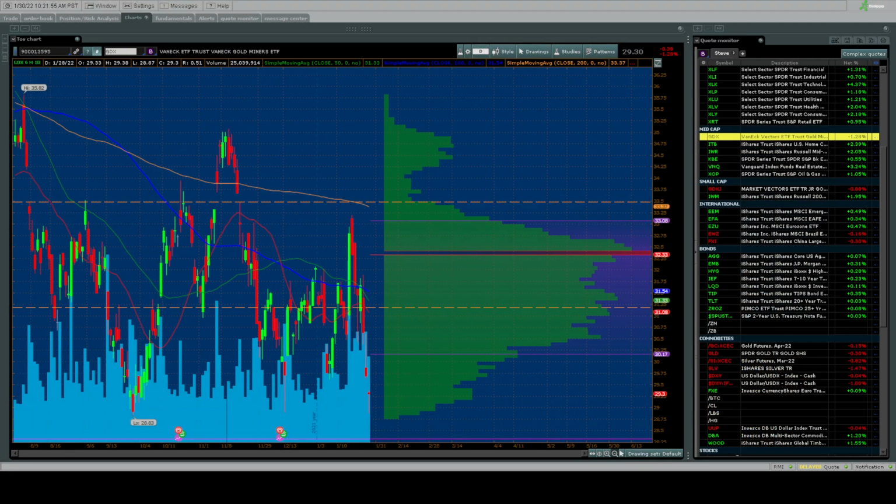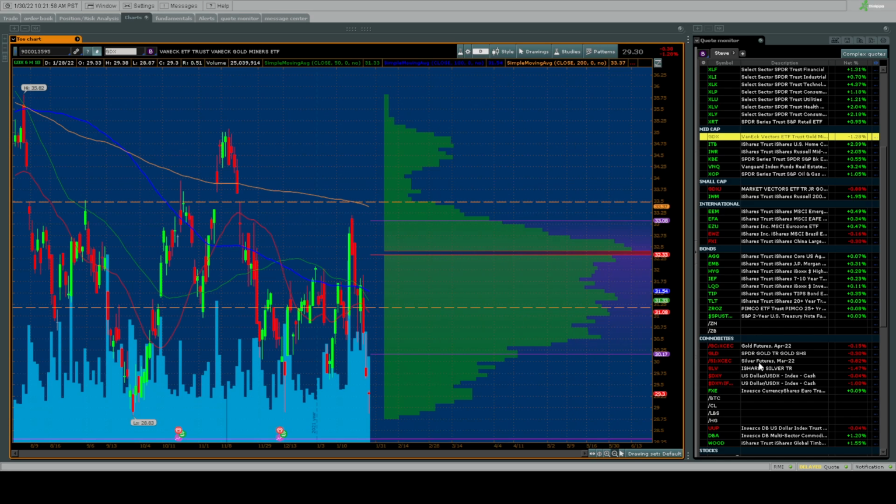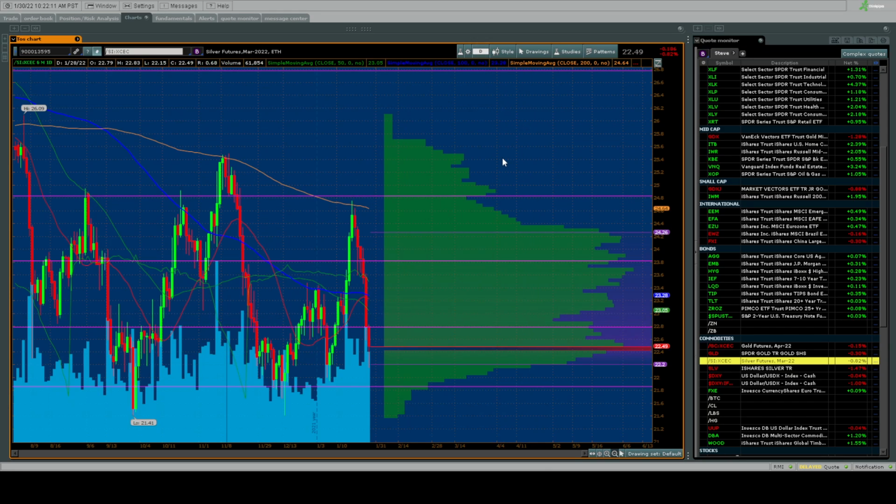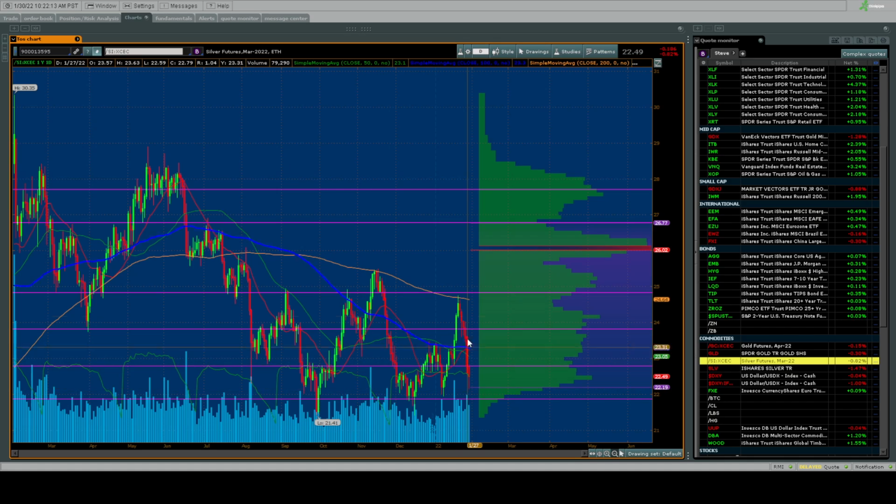Let's take a look at silver and see what we've got going on the silver charts. We'll use the futures, I like them a little bit better. There's not really going to be much difference between that and the ETF. And again, like gold, it came down, boom, 6-month volume profile. And how about the 1 year? The 1 year is way up here. So let's zoom out on this chart because it's interesting.